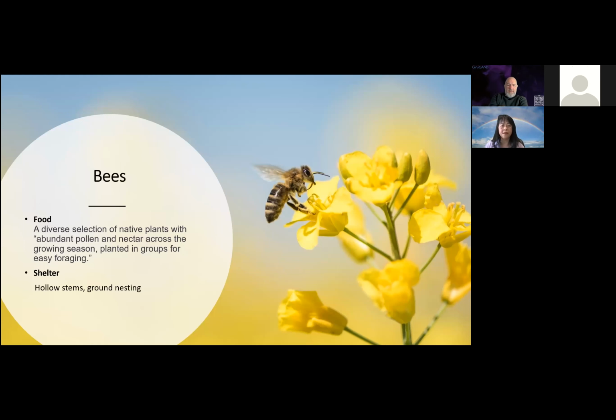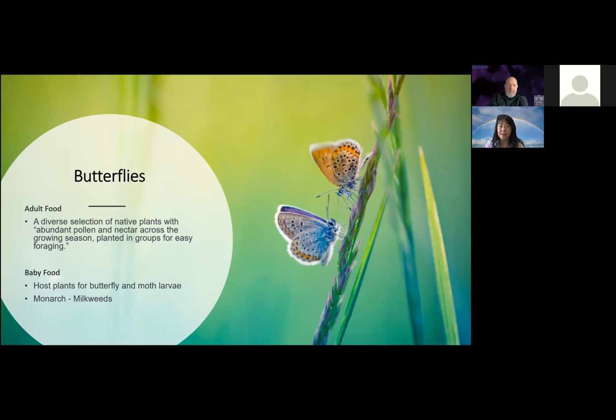So what is the food for the bees? We need a diverse selection of native plants with abundant pollen and nectar across the growing seasons. And they need shelter like hollow stems and ground for them to nest. And what about butterflies? The adult butterfly eats the same thing as the bees: abundant pollen and nectar across the growing season of native plants. And the babies, as we said before, eat very specific food, like the monarch butterfly eats milkweed.